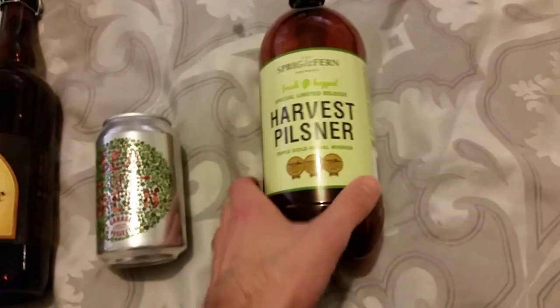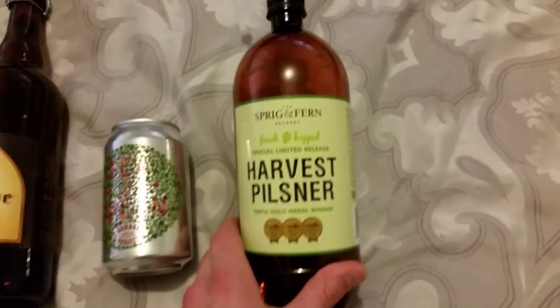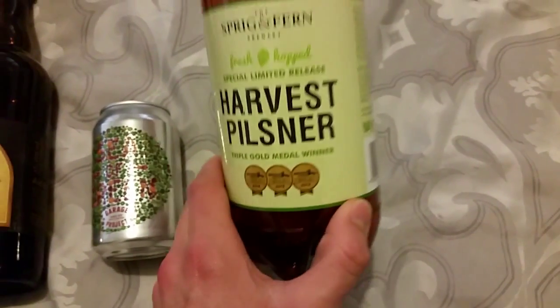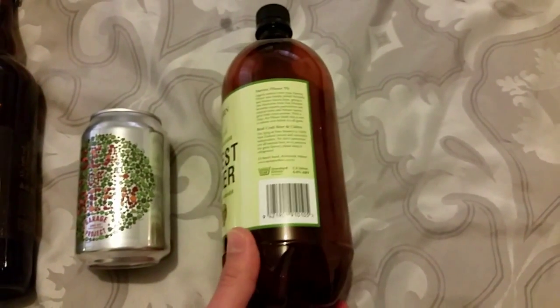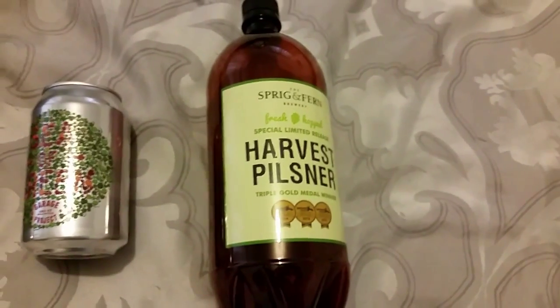This one here I brought along, just a 1.3 litre of Sprig and Fern Harvest Pilsner. Really, really nice. You get that real full-on Pilsner malt, and then after that you're getting just the hops, I suppose. So that was a really nice beer.